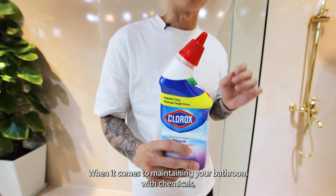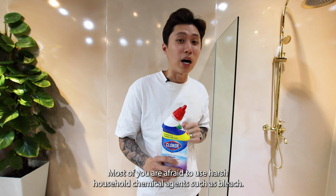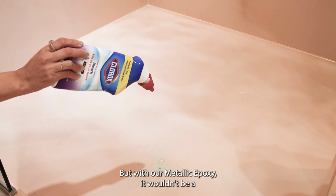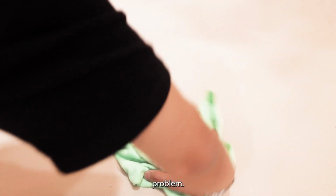When it comes to maintaining your bathroom with chemicals, most of you are afraid to use harsh household chemical agents such as bleach. But with our Metallic Epoxy, it wouldn't be a problem.